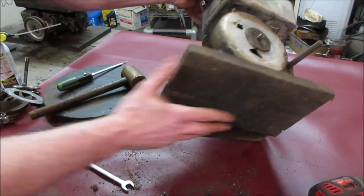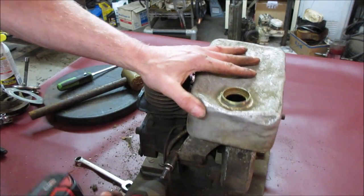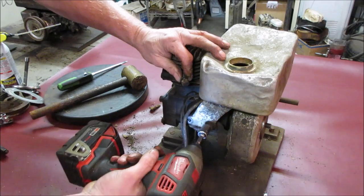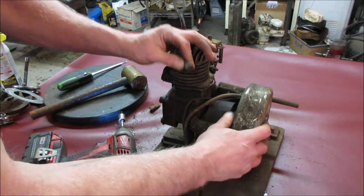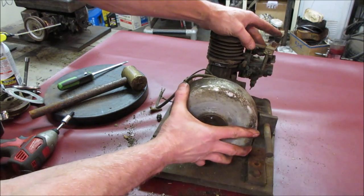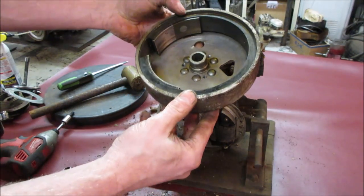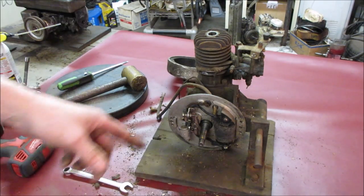More? Yeah, two more on that side. Closer. Let's go see if that'll come off now. Yeah, that's what was holding it. Well, we got stuff in there. That's good, that looks pretty decent. I don't see any magnets falling off or anything. Let's sit up, get a little closer look at that.